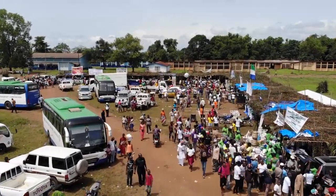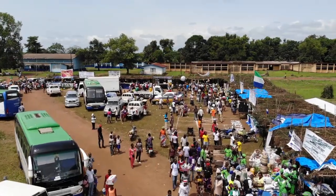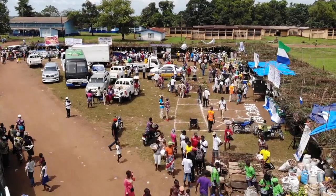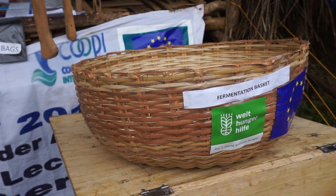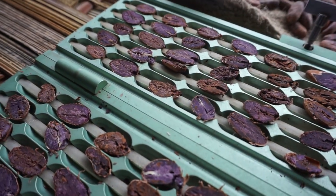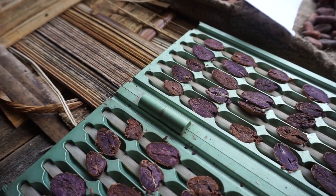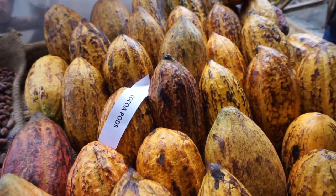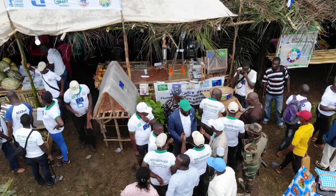Because if you look at the cocoa coffee value chain, it is very, very broad. And how we can achieve in improving the life of the cocoa coffee farmers is only when we involve women in the cocoa coffee value chain. Because if you look at the percentage of women in Sierra Leone, it is over 60%. And if these women are not well empowered, how will we achieve the cocoa coffee value chain?